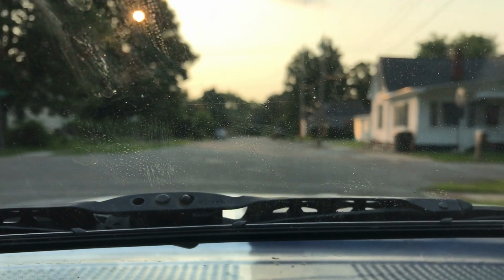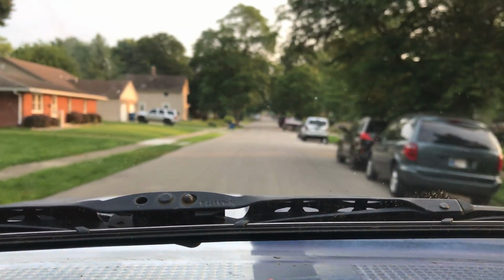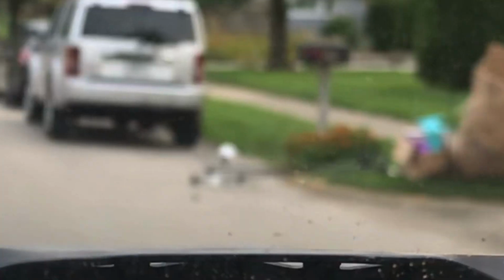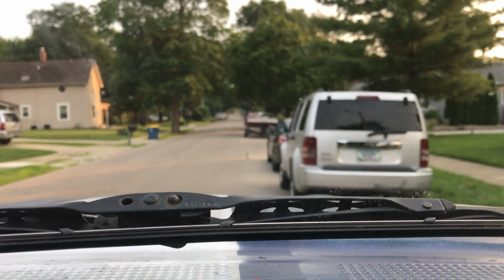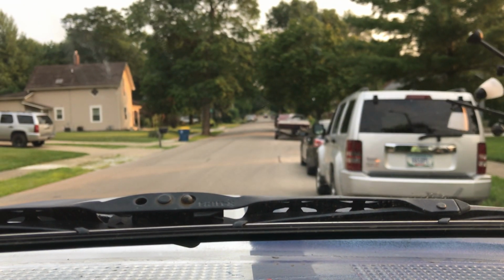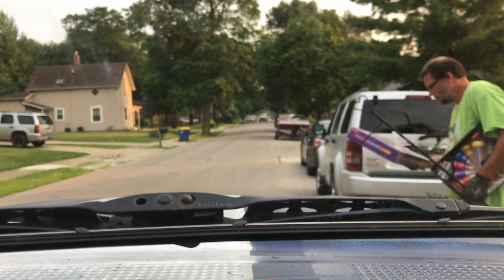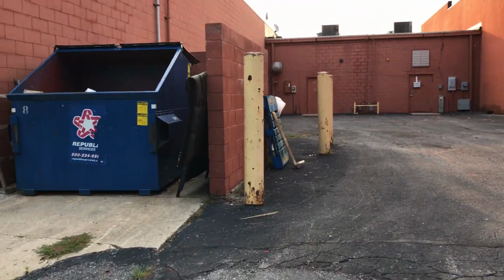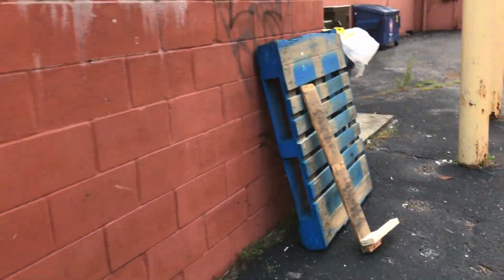Saw some lamps over here. We'll scoop those up here on the right. Hitting the old flashes. Gonna block a little bit of driveway. It's alright, we won't be long. $75 for a blue pallet. We'll take it.